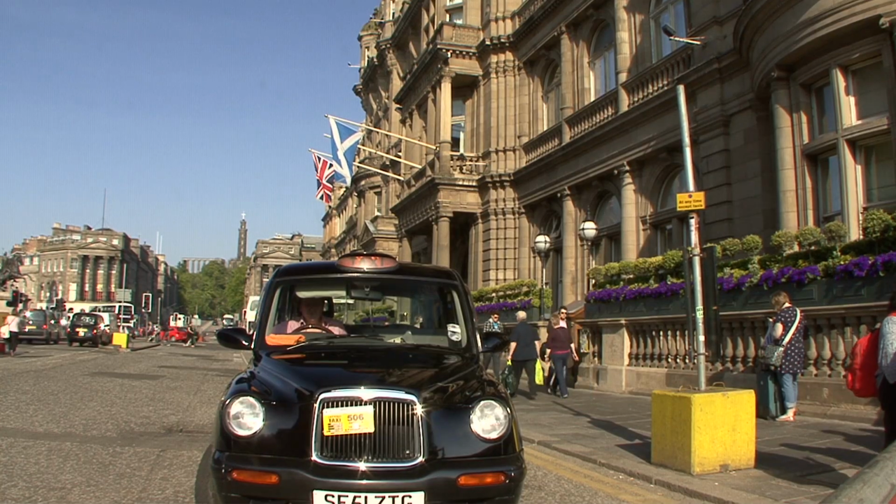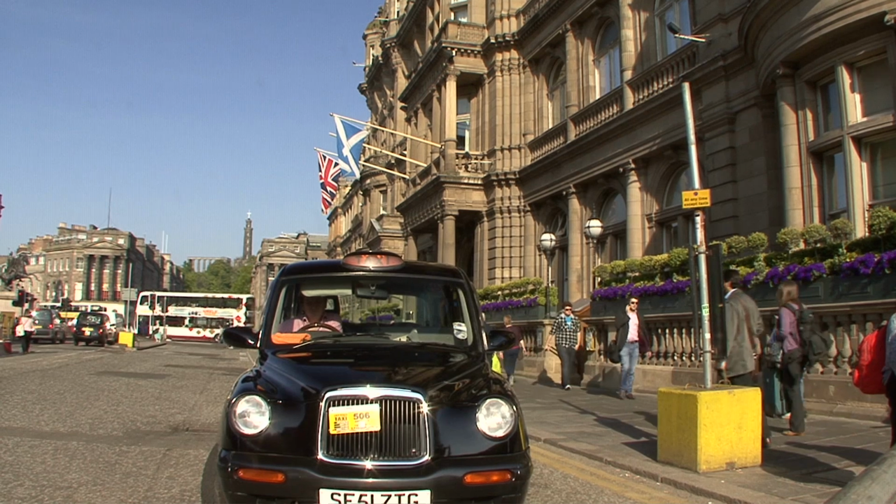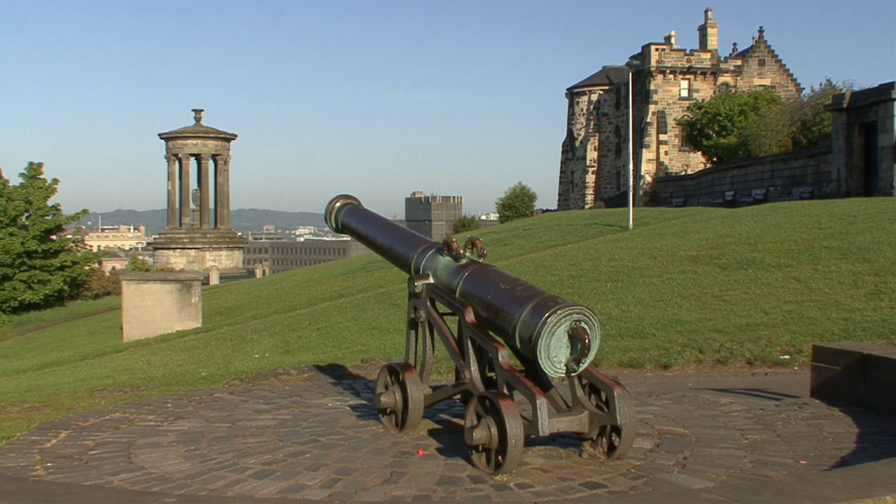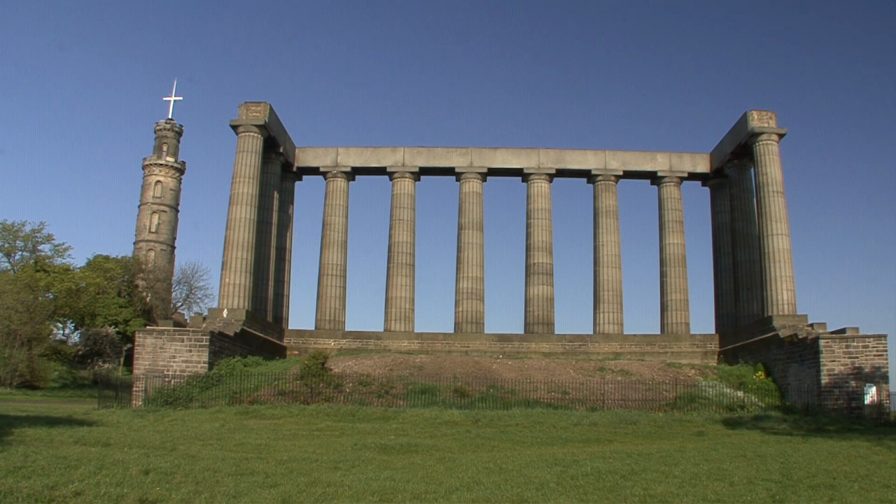At the end of Princes Street, the Balmoral Hotel. This city of poets and culture is one of the oldest urban regions in Europe and home of the Scottish nation.